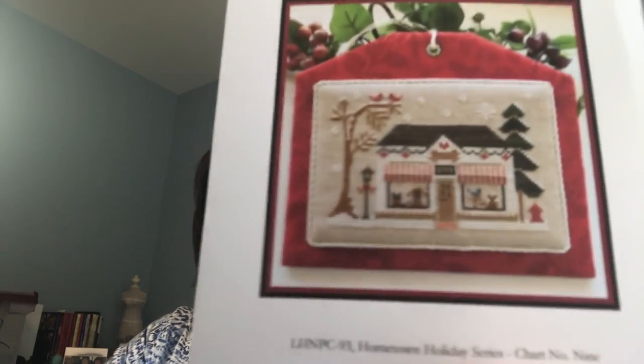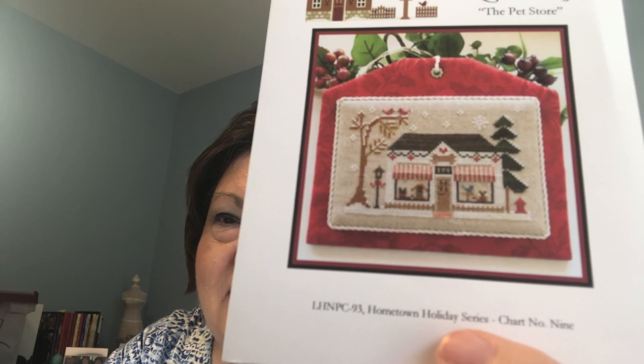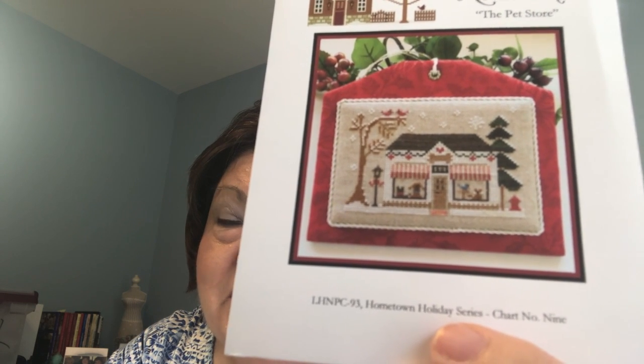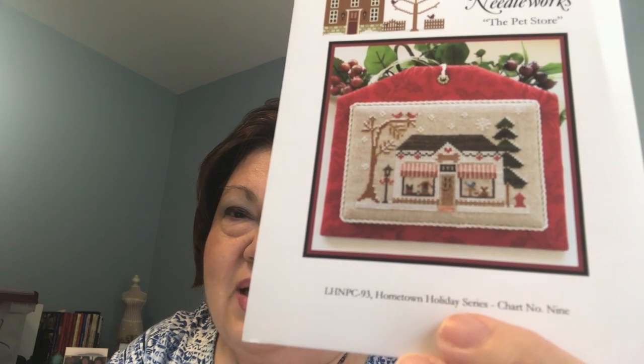And I don't know if you can tell, but this has a lot more white in it than they normally do because of the white building. So that took a little bit extra time and attention. And it's one of the first ones that I've finished since we've moved. So I'm real happy about that.